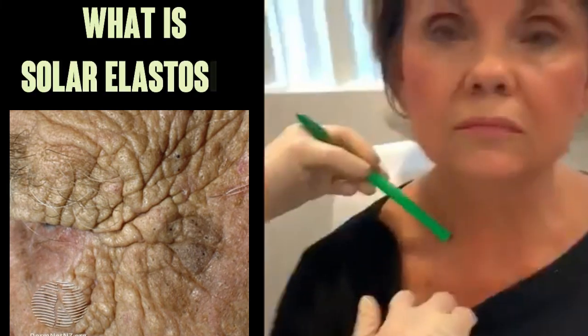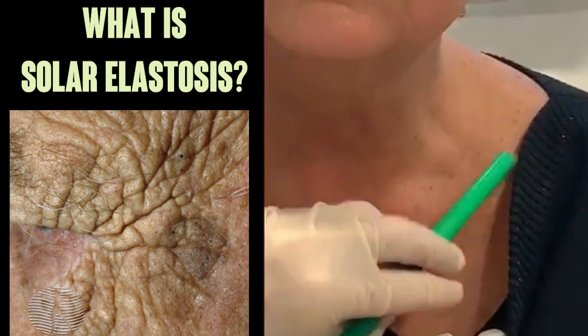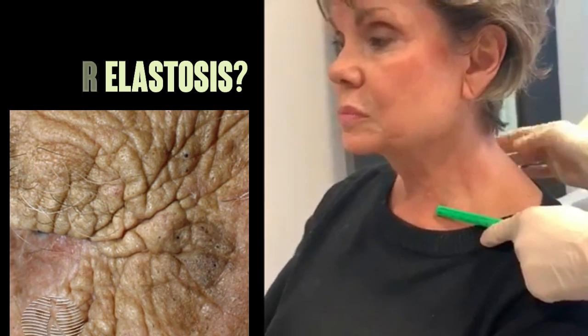All of this solar keratosis, sun damage can be helped with fractionated laser. It does happen in people who tan easily, who are a Fitzpatrick 3.